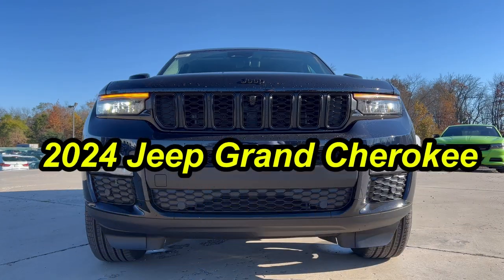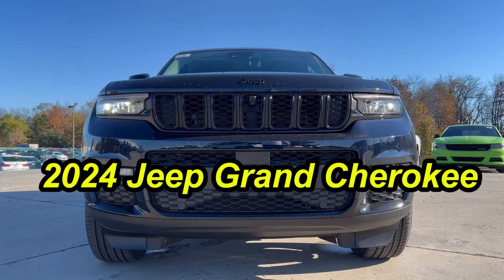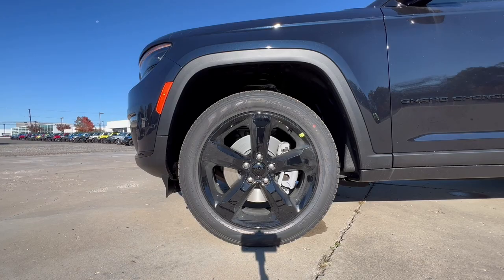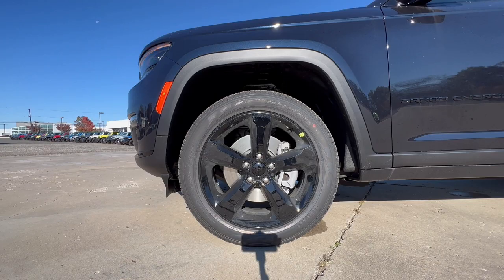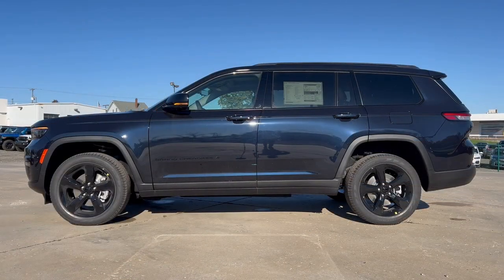2024 Jeep Grand Cherokee L. Maximum ground clearance, 10.9 inches. The Grand Cherokee is Jeep's 5-passenger mid-sized SUV. The Grand Cherokee L is its extended wheelbase variant, and the Grand Cherokee 4xe is the plug-in hybrid version. Ground clearance for this model ranges from 8.4 inches to 10.9 inches.